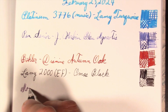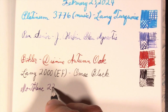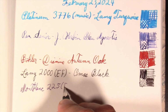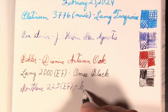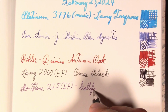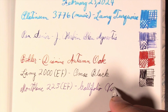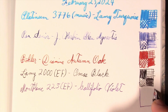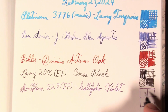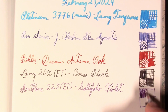So Montblanc 225, an extra fine, and the ink in it is another brand I enjoy. This is a very muted color, Callifolio Violet. I have another violet ink which is much more in your face with its violetness. And it's a scented ink, Dea Trementis Violet. So, which one's going to win?